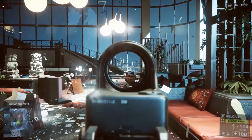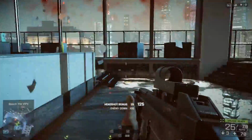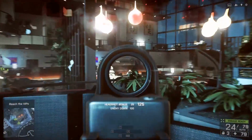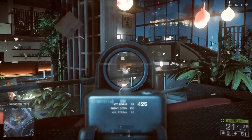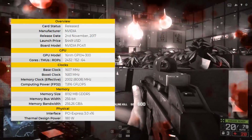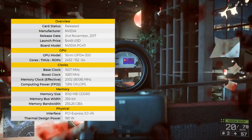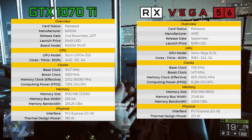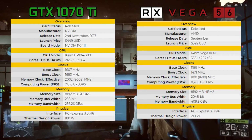So in the premium performance segment is the NVIDIA GTX 1070 Ti versus the AMD RX Vega 56. These cards target a 1440p resolution or ultra details at 1080p with high refresh rates. The GTX 1070 Ti comes with 8GB of memory and a memory bandwidth of 256GB per second, whereas the RX Vega 56 comes with 8GB of HBM2 memory and a memory bandwidth of 409GB per second.